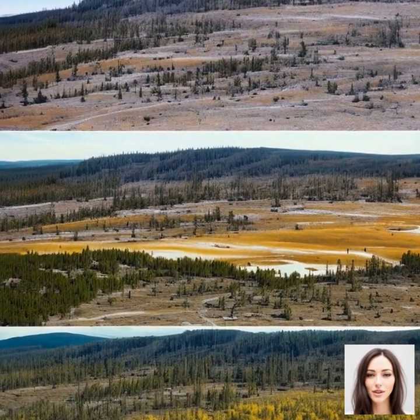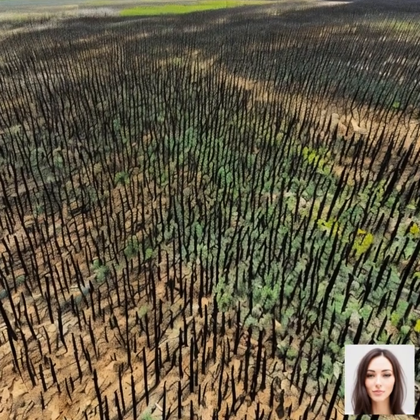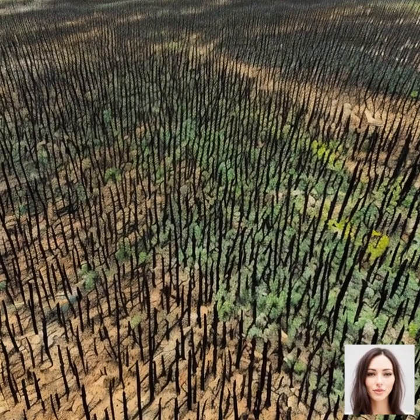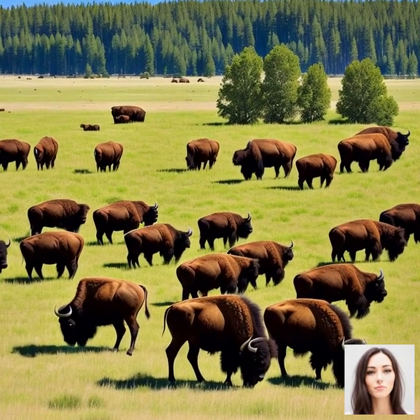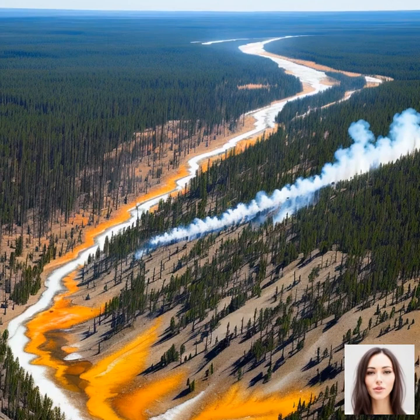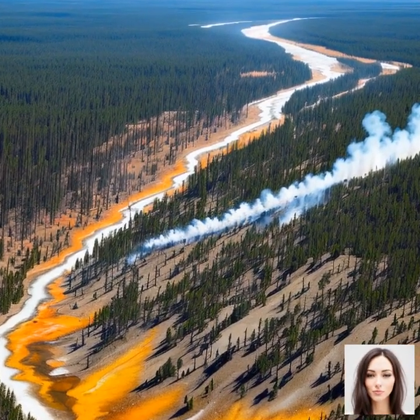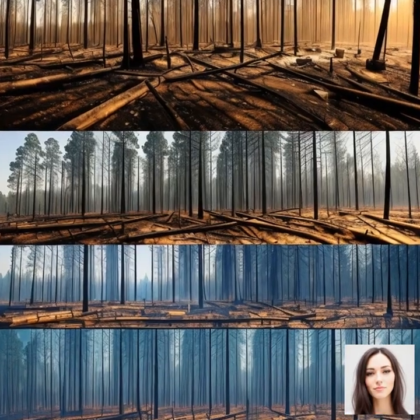The 1988 fires were a turning point in our understanding of fire ecology in Yellowstone. That summer, a combination of drought, high winds, and an abundance of fuel from dead and downed trees led to the largest wildfire event in the park's recorded history. Approximately 36% of the park, or around 793,000 acres, was affected by the fires.